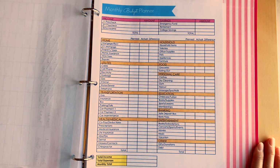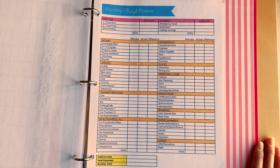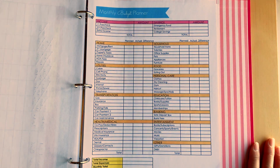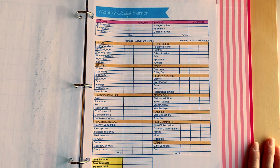The sheet that everyone focuses on is the monthly budget planner. And I think it's important to have the monthly budget, but it's going to change every month. So put everything down just so you can have an estimate of how much you really spend a month, how much you make. It's important to know those things.